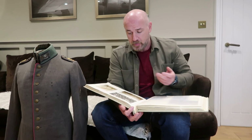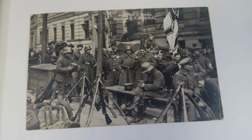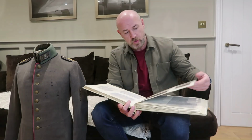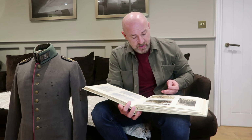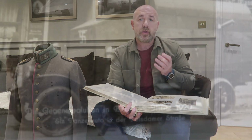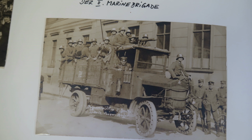When I go back to the album, it starts to show pictures of the Freikorps men, and they look very much like the German stormtroopers of World War One. You can see they're the real battle-hardened soldiers, and the photos in the album are really interesting. There's armoured vehicles, like normal trucks or cars that have been converted into armoured vehicles by the Freikorps. It was very much what we would call a Heath Robinson army of things that were put together unofficially.